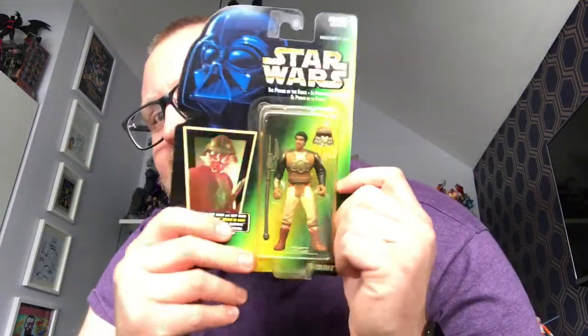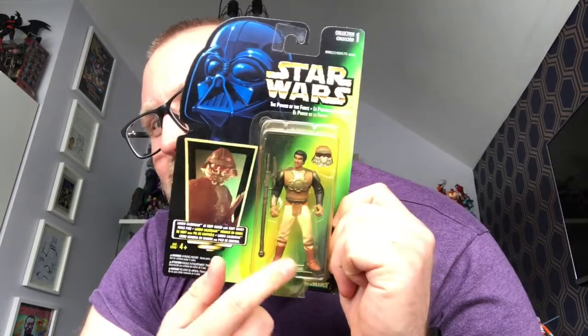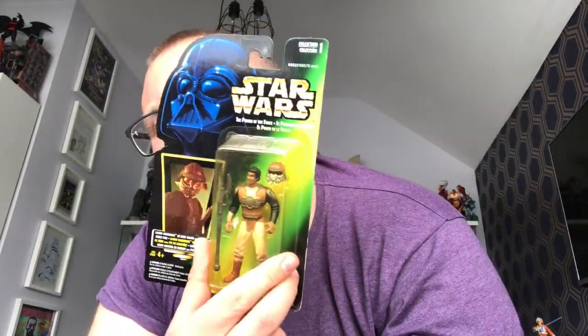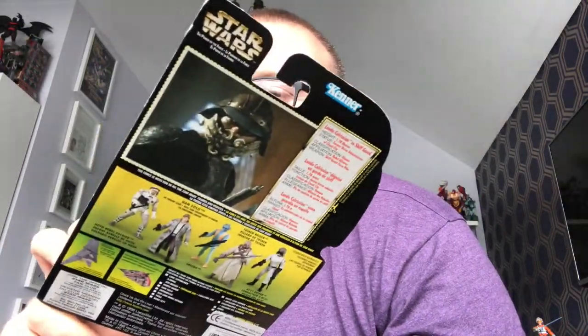Now, you can't really see this. Well, you kind of can. This bubble is severely yellowed. Really yellowed. And it's actually started to rot. You can see here, I can actually touch Lando. And this is amazing that this thing has been sealed, released in 1996. So that's what, 24 years old? This has been sealed. Amazing. Absolutely amazing.